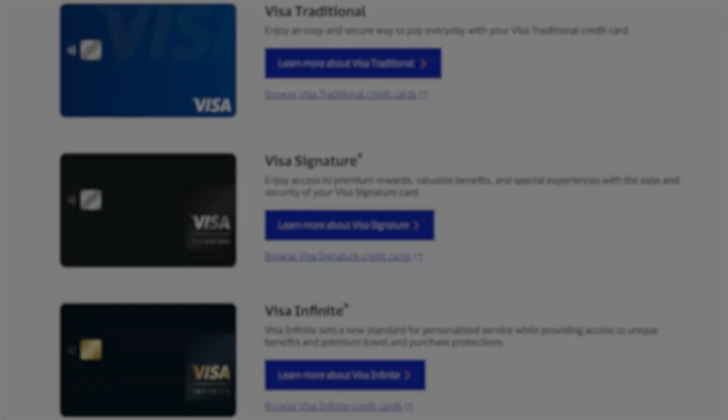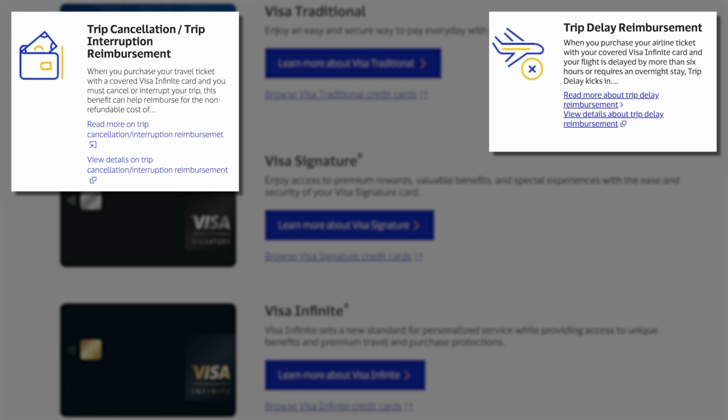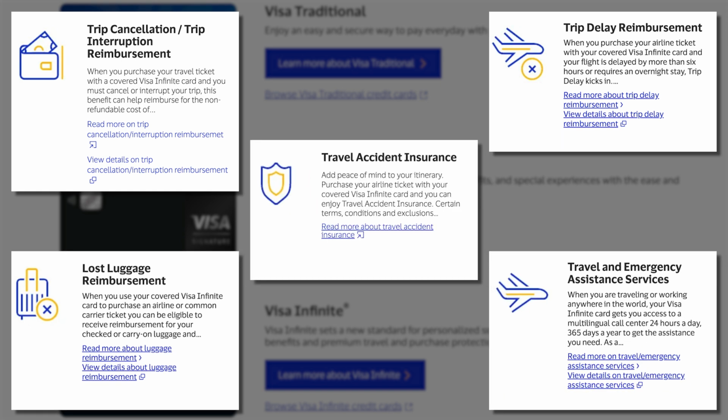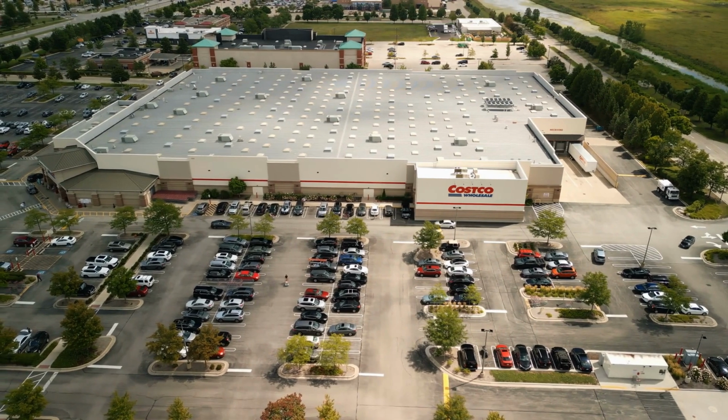As for the benefits, this card is a Visa Infinite card, so it comes with all the travel protections and insurances you'd expect, including trip cancellation and interruption insurance, trip delay reimbursement, lost luggage reimbursement, emergency evacuation, and travel accident insurance. And as a Visa card, another nice benefit is that this card can be used at Costco. So for those of you who shop at Costco, this is a great card to use for that purpose too.